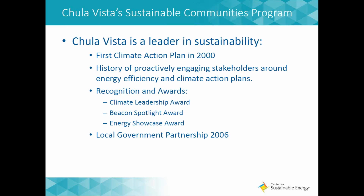Chula Vista has been a leader in sustainability for several decades, starting with the first climate action plan in 2000. We've received many awards for our efforts, including the Climate Leadership Award in 2014, the Beacon Spotlight Award, and the Energy Showcase Award in 2012 and 14. We've been supported in our efforts by a local government partnership with SDG&E, which started in 2006. Next slide.